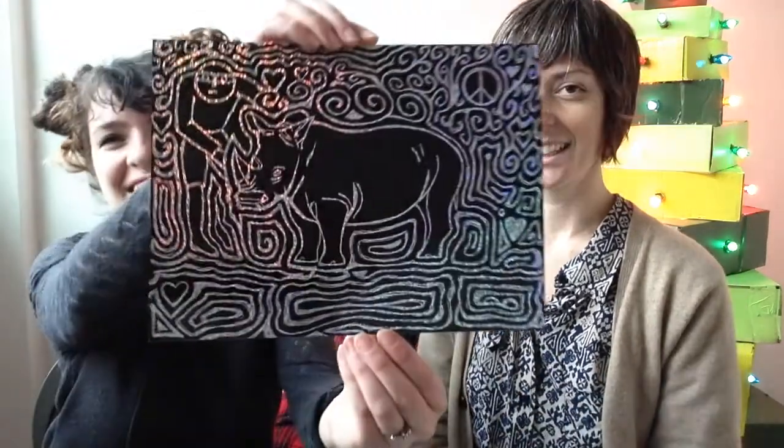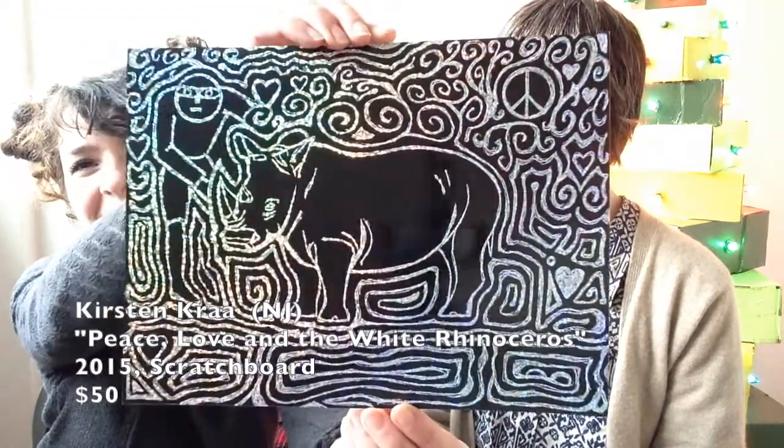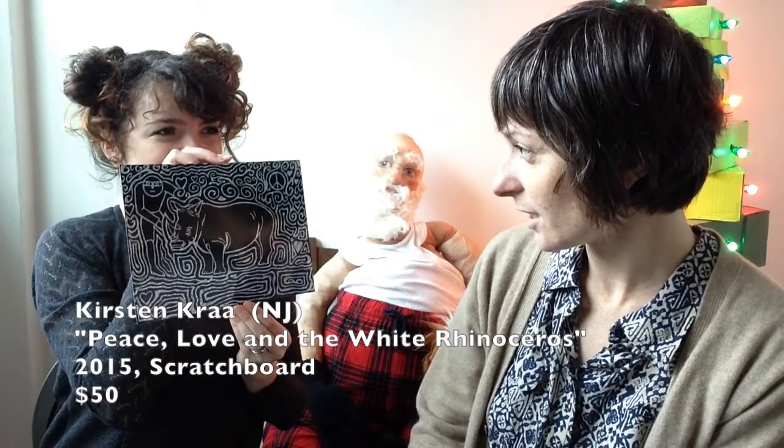Whoa! Wow! Take a look at that. We see a white rhino there, and there's also a little man with a bandit mask on. I like that she used the kind of materials that I would think of using as a kid. The scratch board with the glitter underneath.